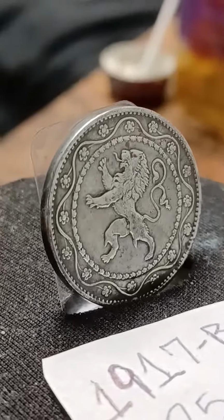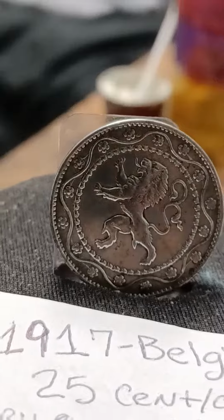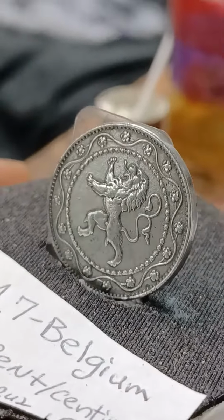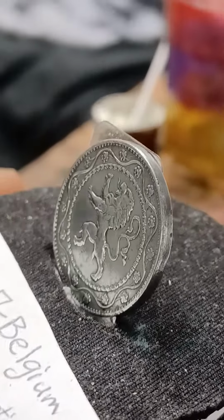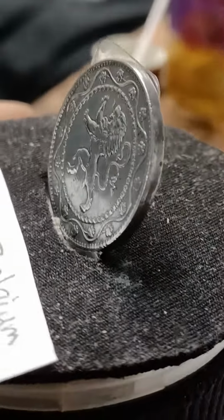I could say this is a lion because I'm a Leo. And this is one of my favorite coins. I should make a pendant out of this coin. This coin is so beautiful. It's like a lion slash dragon.